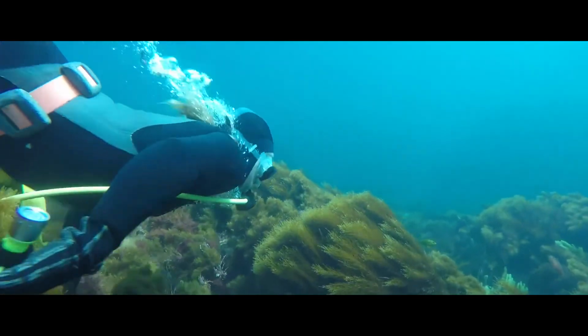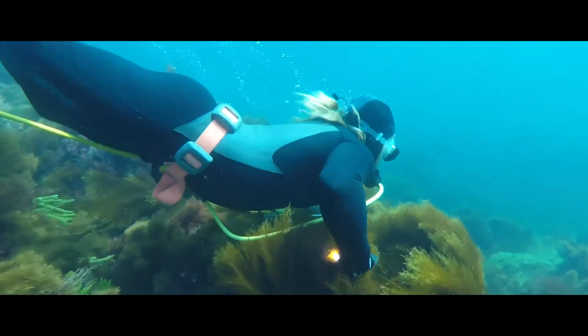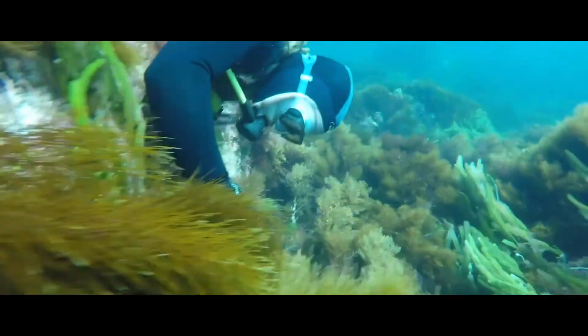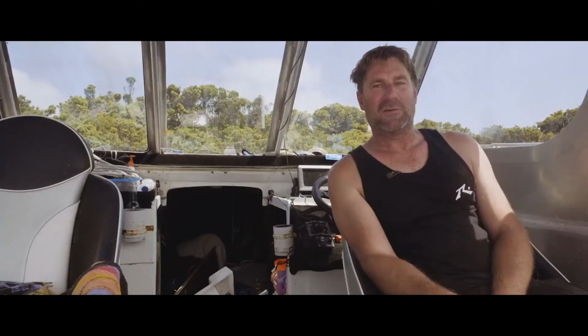Around the islands is beautiful and clean and clear. You can always find somewhere sheltered. It looks like you're in the Whitsundays. It doesn't look like the Victorian coast. But it's just nice, it's just beautiful.